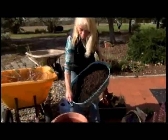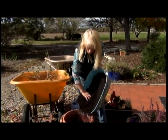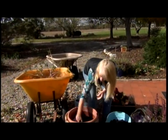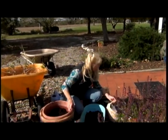And this is easy enough to just go ahead and add it. Now this potting soil is heavier than the type of soil that you use for seed starters. That is definitely the easiest way to do it. Okay? Now I'm going to go ahead and put some flowering bulbs in there.